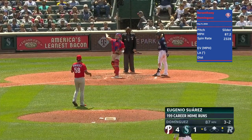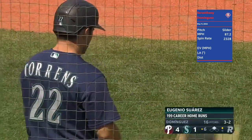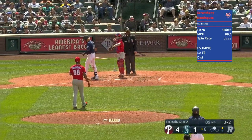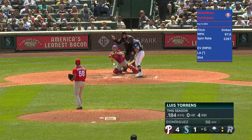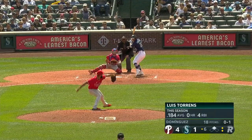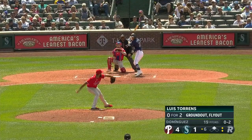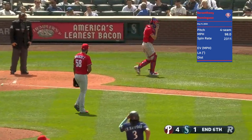Full count. Torrens on deck. Down on strikes. Breaking ball gets him. Strike one to Torrens. Checks. He goes, says our home plate umpire. Down on a high fastball at 98 miles an hour. JP.